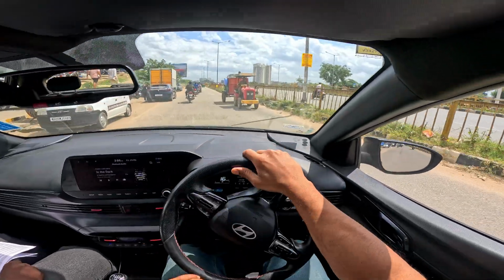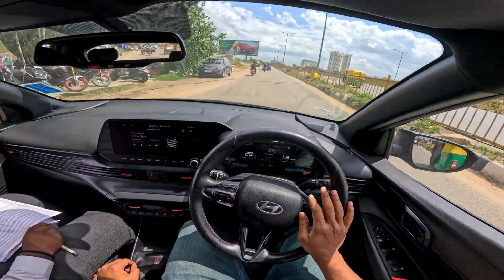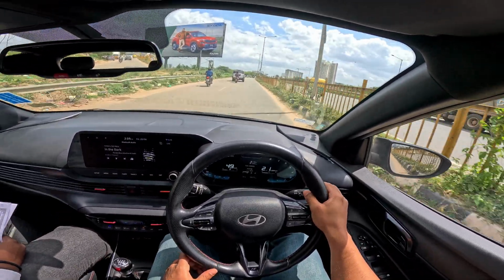It feels pretty quick off the mark. Definitely feels peppier than the DCT variant. The steering is also slightly heavier than the regular i20, but it is more communicative and offers better feedback.